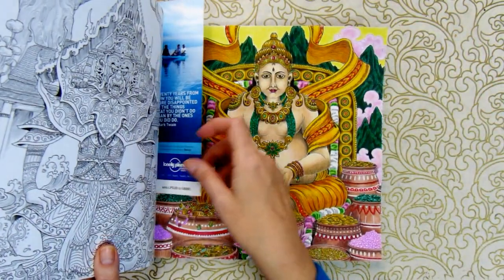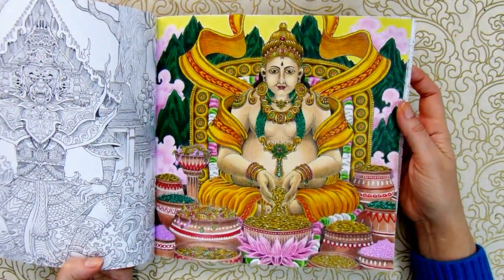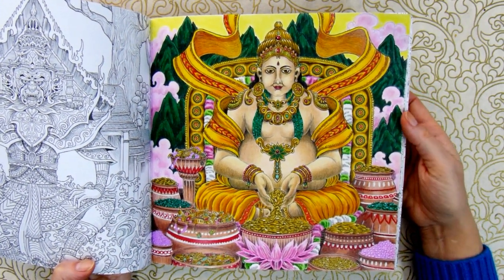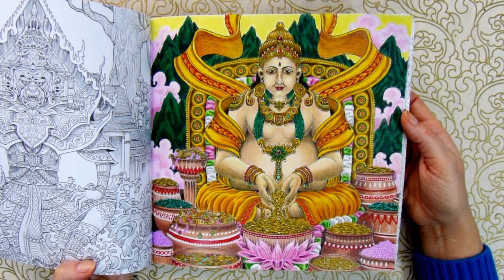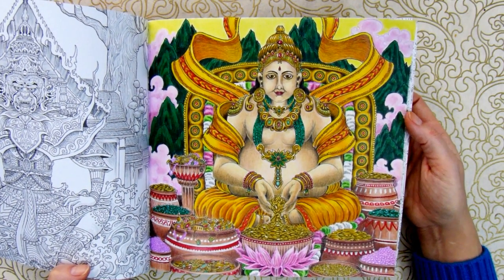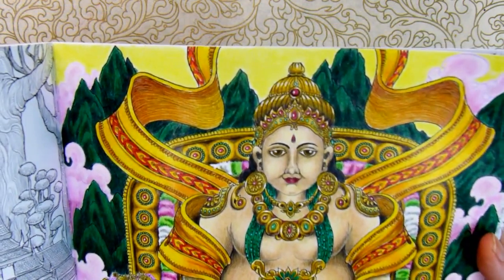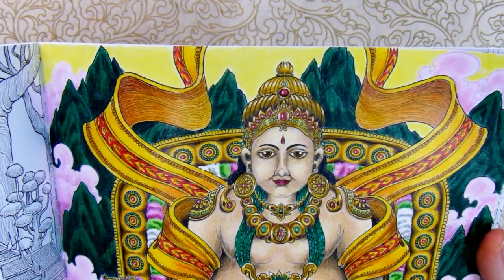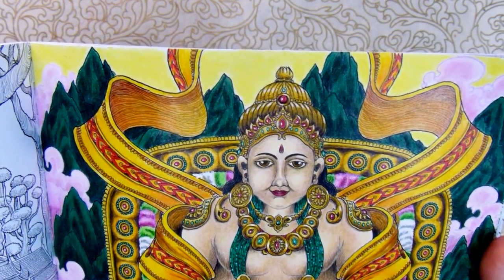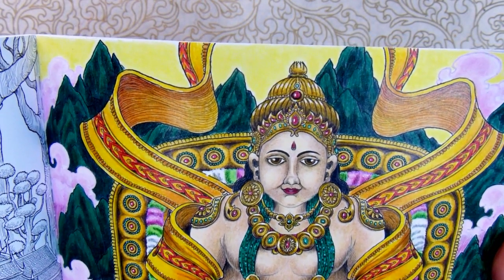And for this prompt we had this illustration, this Hindu god of wealth. That's why there's a lot of coins, jewelry, gemstones on this illustration, and all these small details, they really took quite a lot of time. First of all, look at all those jewelry pieces that this god is decorated with. A lot of small details, all those gemstones.